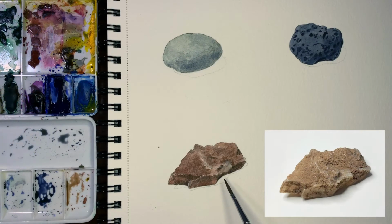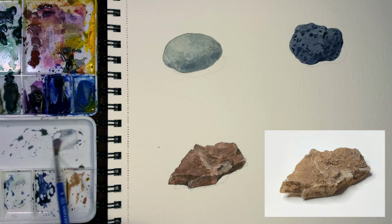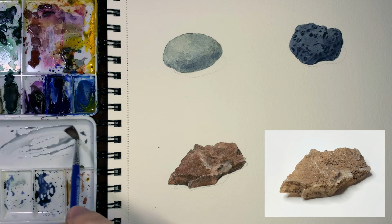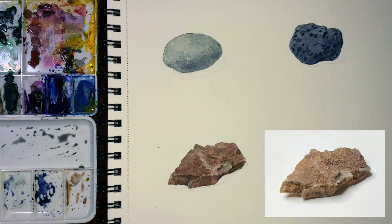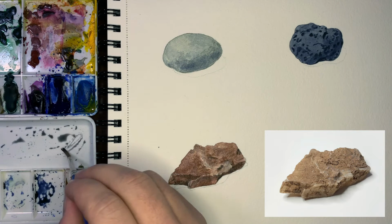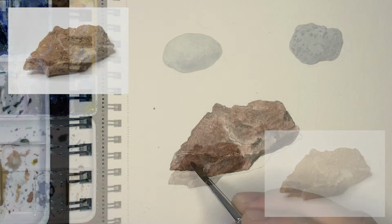This guy, same thing, needs to be darkened, so I'm going to use the same color because it's a nice neutral gray that contrasts my Indian red that I have sort of throughout here. And we're just going to reinforce the darks one more time. Squinting to see where those darks are most prominent, most present, and then add them in.